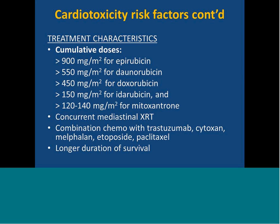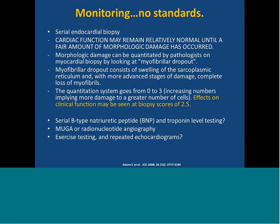At the moment you get up to 550 mg per meter square, the risk goes up very, very high. Now this dose changes if you're giving it with radiation to the chest, or with Cytoxan. If you're giving somebody AC chemotherapy, then the cumulative dose drops to 300 mg per meter square. So it really depends on what else they're getting with the drug. And the longer they survive, the higher the chance of them developing cardiotoxicity.